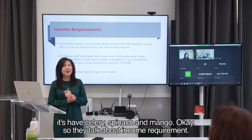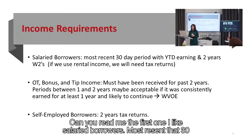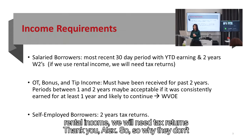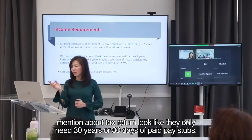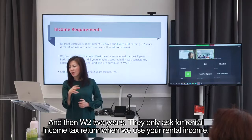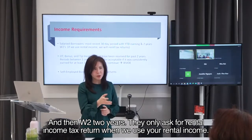Okay, so let's talk about income requirement. Can you read me the first one, Alex? Salaried borrowers: most recent 30-day period with year-to-date earnings and 2 years of W-2s. If we use rental income, we will need tax returns. Thank you, Alex. So why don't they mention tax return? It looks like they only need 30 days of pay stub, and then W-2 of 2 years. They only ask for rental income tax return when we use rental income.